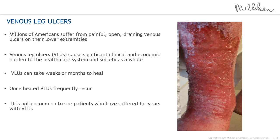These venous leg ulcers, otherwise known as VLUs, can cause significant clinical and economic burden to the healthcare system and really society as a whole. VLUs can take many weeks, if not months, to heal. And unfortunately, they frequently reoccur.